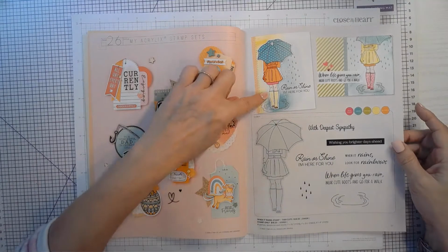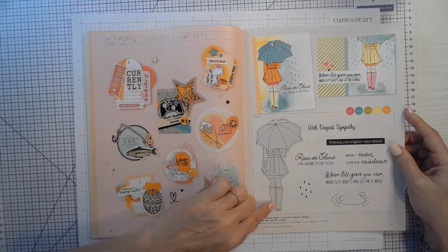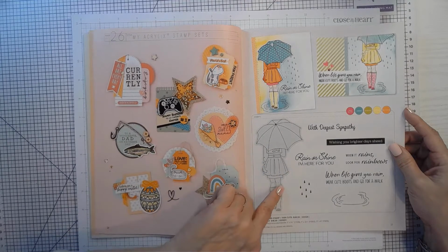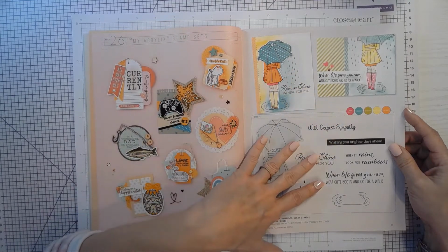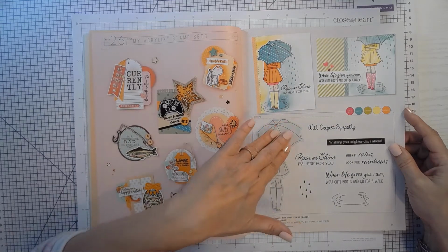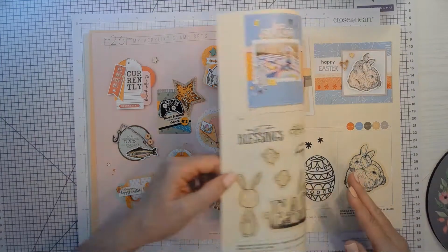So pretty. And what is pretty with these, if you have never done it before, is to stamp her out on some printed paper and then cut that out for the boots and add on top. I love to paper piece these stamp sets like this that have the big umbrella. I mean, that would be so cute paper pieced.